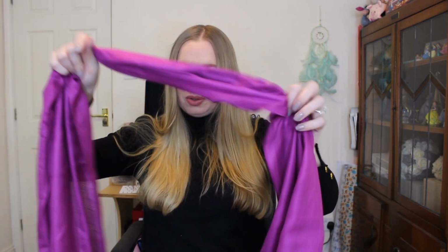I'm actually quite happy with this one, just because it feels quite long and feels quite good quality. I'll just try it on here just so you can see it, because you don't really need a full body view to see a scarf. But yeah, I am quite happy with this. I just wanted something bright to accessorize with, to brighten up my clothes, because I do wear a lot of black and grey, so I thought this might add a little something. I used to love scarves, but I haven't worn them as much lately. So I just thought this was pretty. As it goes, I quite like this one.